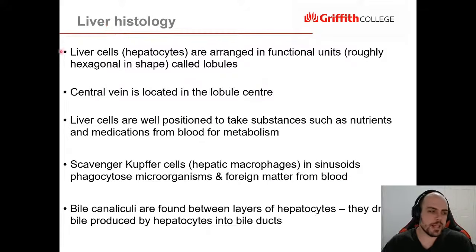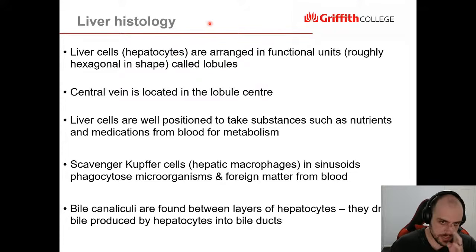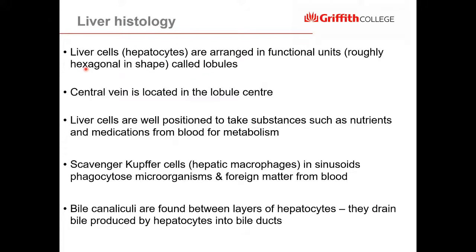We'll talk a little bit about the liver, then we'll move on to bile. So these liver cells are called hepatocytes. Hepato, or the hepatic system, that is the liver. And cyte simply means cells. So hepatocyte simply translates into liver cell.